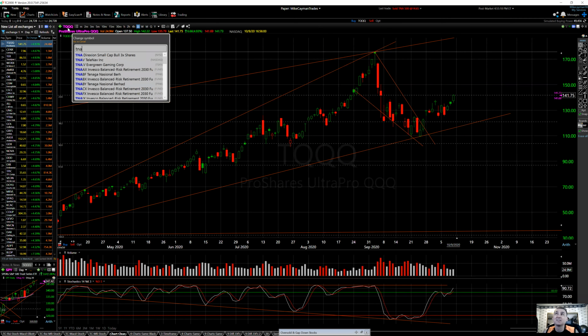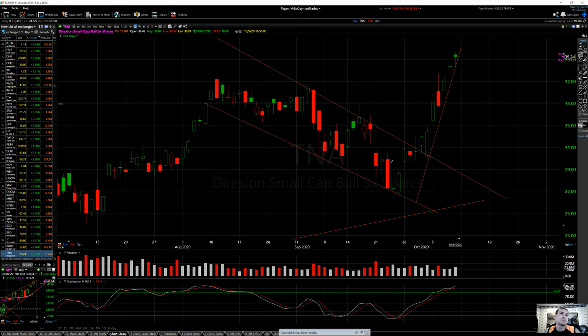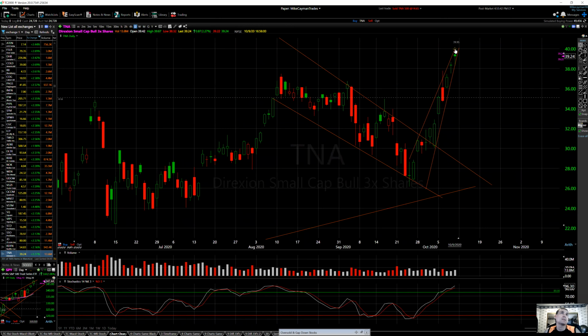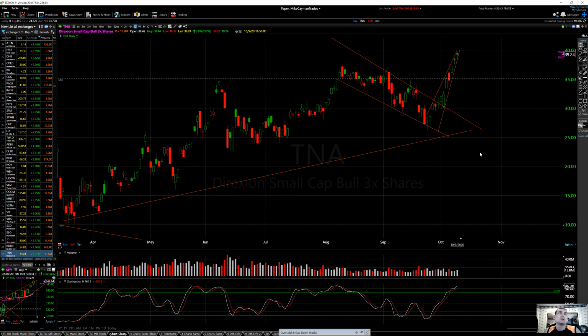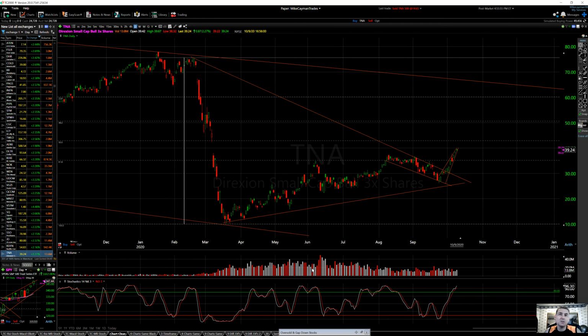TQQQ. TNA is really, small caps went crazy. Draw your line here. I'm trying to make it as tight as possible. Yeah, we're coming down. Small caps are telling the story here. This was a major move up here. Look at this. You might even go for this gap here to 50% retracement. And look too on the move. See, oversold to overbought. Didn't get below, but made a move here. Made a move, didn't hold, came back, up again.